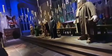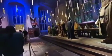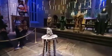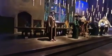For any of my fellow helpers, just beside me here in the centre, you will see the uniform Cedric Diggory wore during the Triwizard Tournament. My favourite, this one right beside me, is Daniel Radcliffe's very first set of Wizarding robes that he wore in Harry Potter.